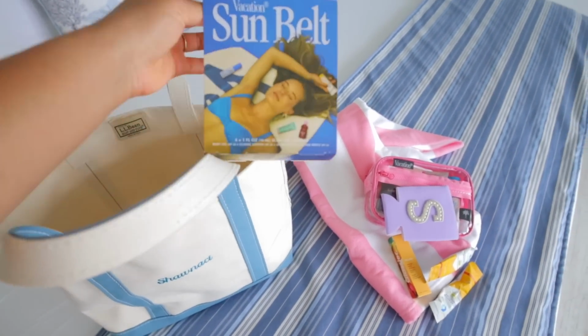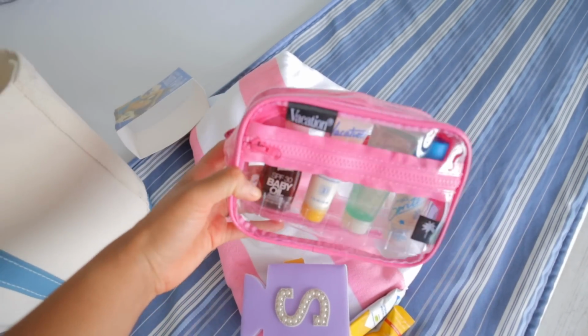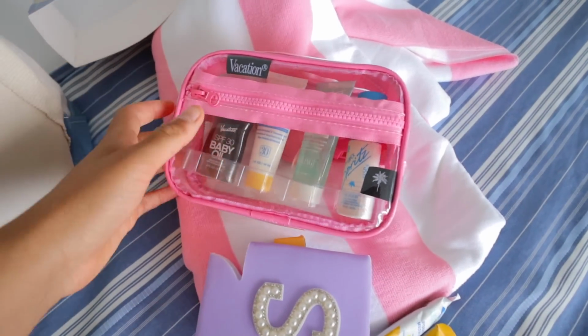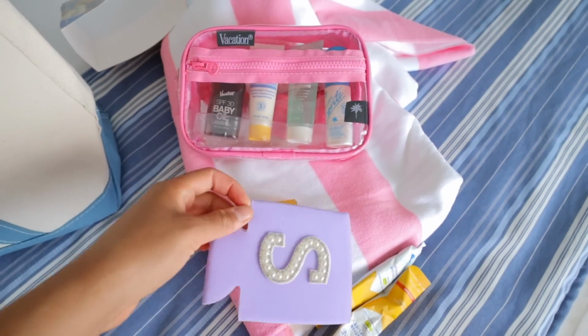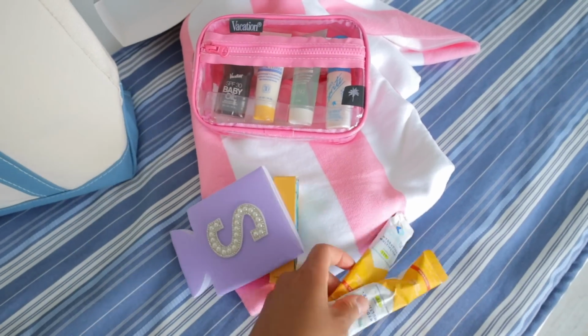She got us this little kit right here and I just took the front off of it, but it has sunscreen in it. There's also lotion and all kinds of sprays, and then she got us this little personalized koozie and a little beach towel and some Liquid I.V.